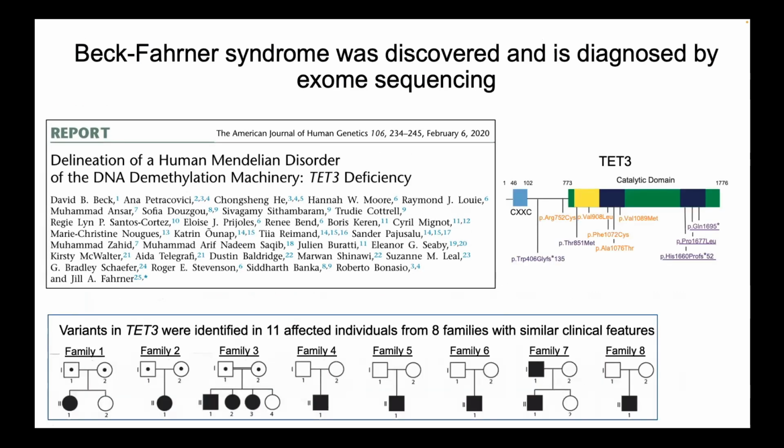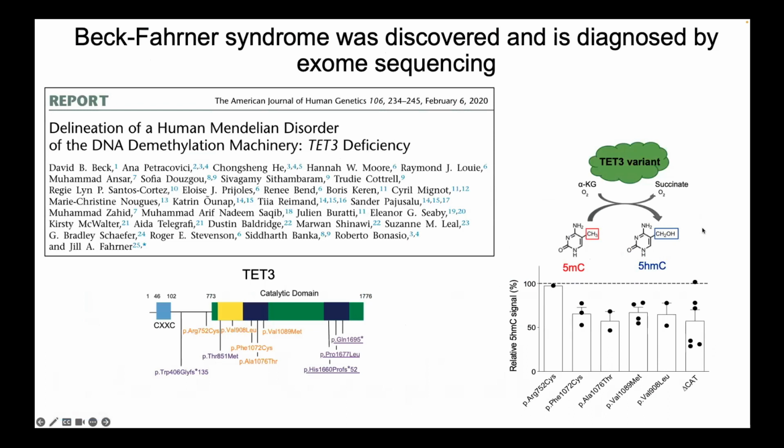And we found that all of these individuals had variants in the TET3 gene. And this is just a schematic of the TET3 gene showing the position of the variants that we identified in this first paper. And so in this paper, we wanted to really try to start to understand what might be going on in Beck-Fahrner syndrome. And so we tested many of the variants in TET3 in an assay in cells that we can grow in culture in the lab.